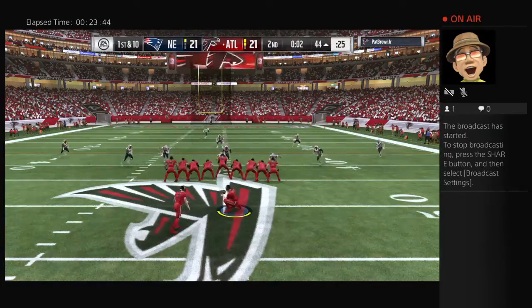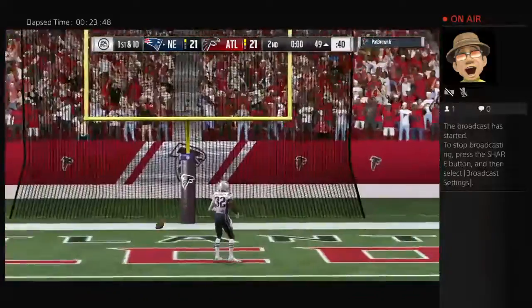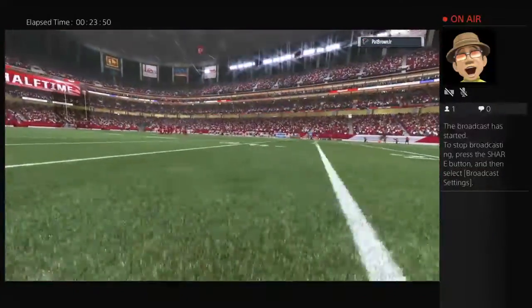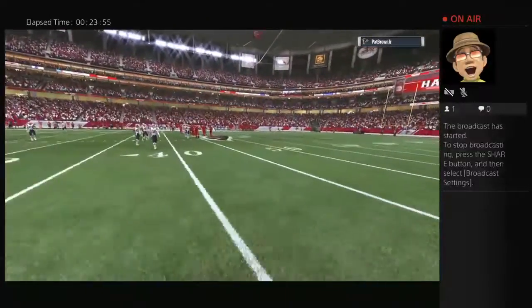Also may signal that they feel like they have the superior team, that they can try these sorts of things and it won't come back and hurt them later. And that one's not going to get there. Not enough juice. An ambitious effort, but it's well short.